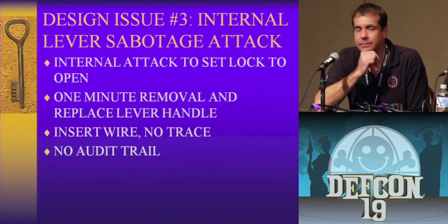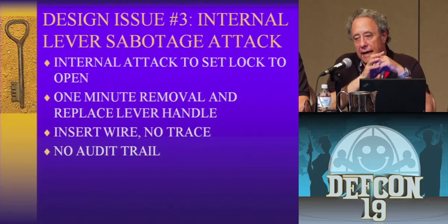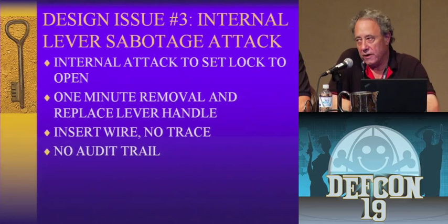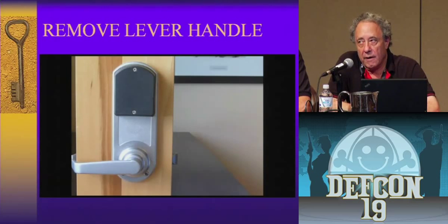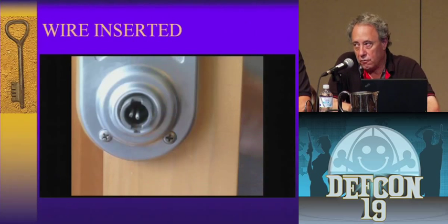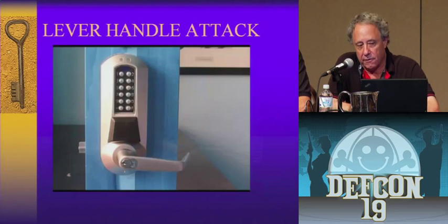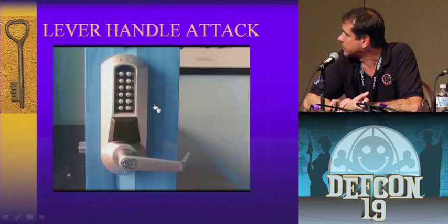Okay? This is the next one. This is an internal attack, which we're really most concerned about, rather than somebody walking up to the door. This is the bad guy in your banking system who, once he has authorized access into the building and nobody's watching him, goes down to a room that's not particularly protected that stores all the blank credit cards, or a remote military base. And we sabotage the handle to open the lock the way it's not supposed to. This involves removing the lever handle on the back with a set screw, inserting a wire through the back of the lock, putting the handle back on, and retightening the set screw. It's a very detailed process, very, very difficult. So actually, this was the video that we showed Kava.